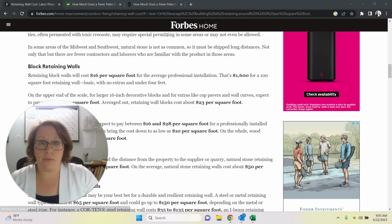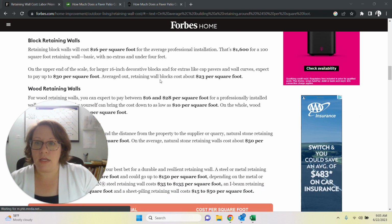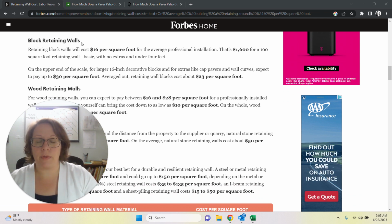I'm going to start with this from Forbes Home. Forbes is a trusted name. This particular article highlights block retaining walls. They're talking about all kinds of retaining walls, but I'm going to specifically focus on block. Retaining wall block walls will cost $16 per square foot for the average professional installation. That's $1,600 for a 100 square foot retaining wall, basic with no extras and under 4 feet.